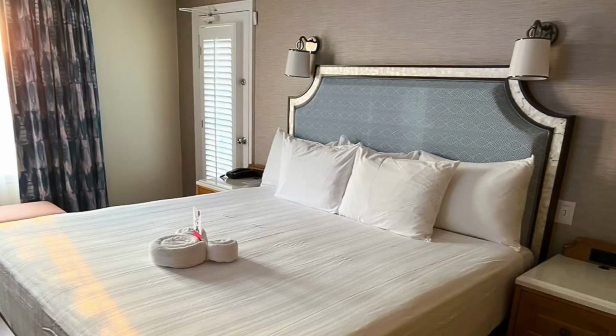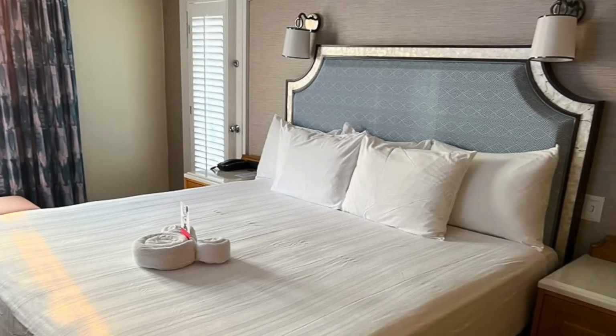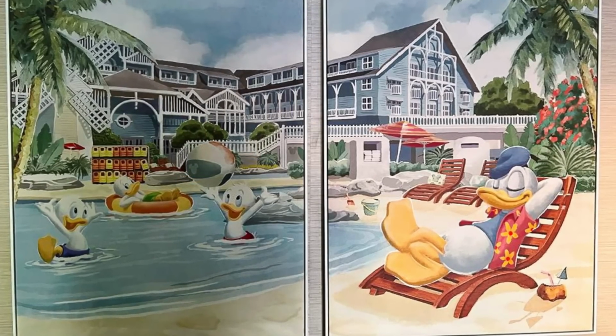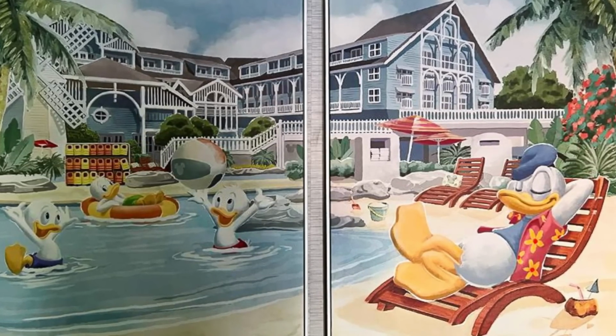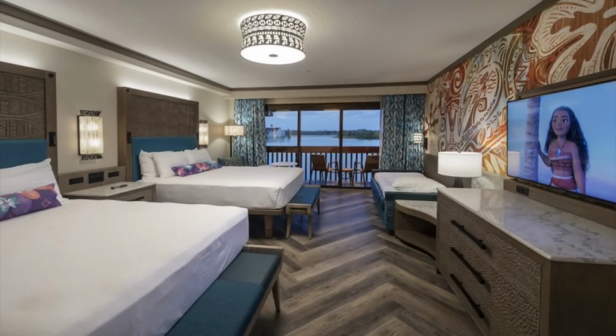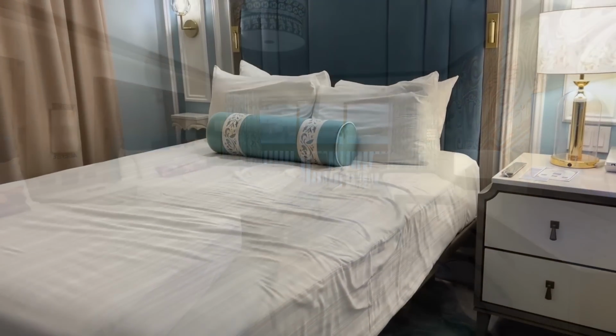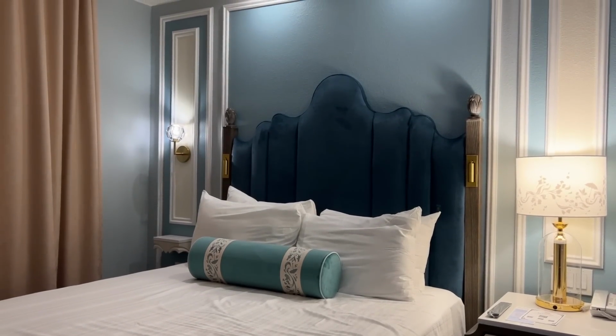But of course, there are several deluxe resorts that also kick the character theming to the nth degree to make your stay all the more Disney-centric. Some of the most popular deluxe resort rooms themed around Disney characters include the new Donald Duck rooms at Beach Club, the Incredibles rooms at Disney's Contemporary Resort, the Moana rooms at Disney's Polynesian Village Resort, and those Mary Poppins Returns rooms at Disney's Grand Floridian Resort and Spa.